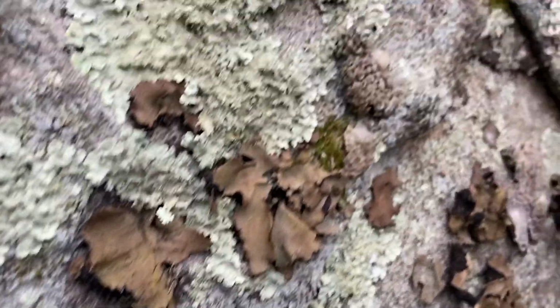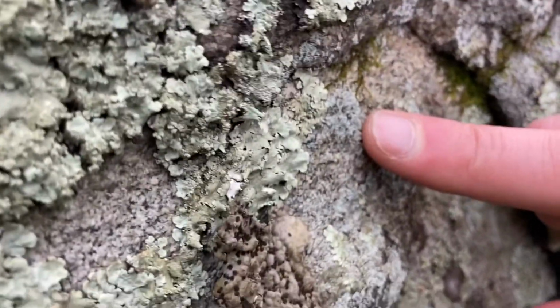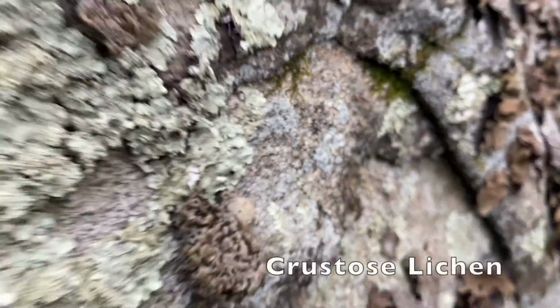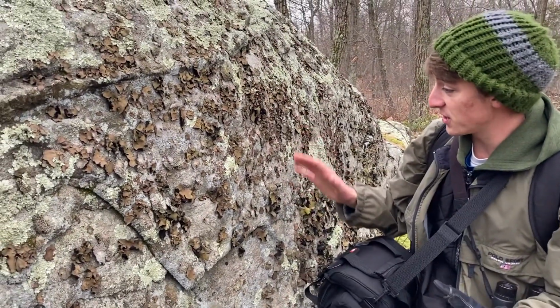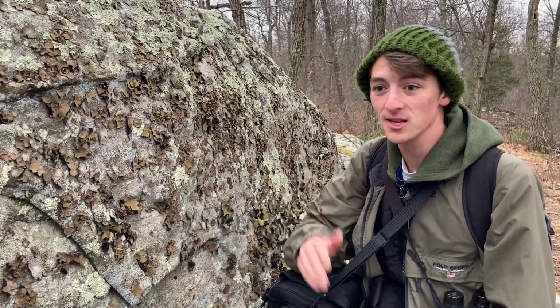But even closer, we have Crustose, which is really, really tiny. It's kind of hard to see there. It's that gray stuff there. That's Crustose. So those are the two different forms, but there's also one more that we don't really have here. We might find it later on, but that's Fruticose, which is usually hair-like or has stalks.